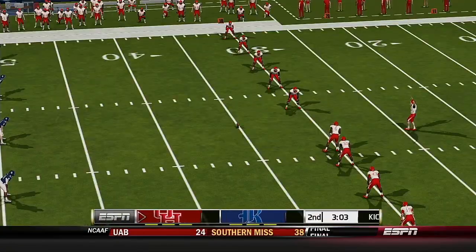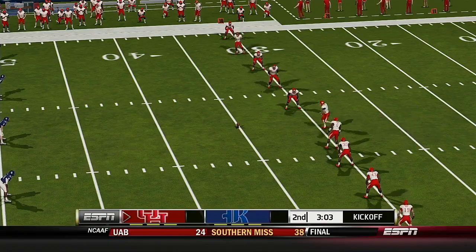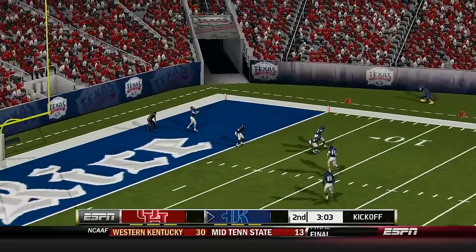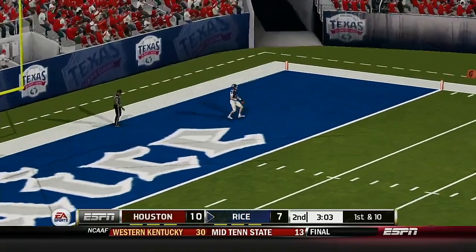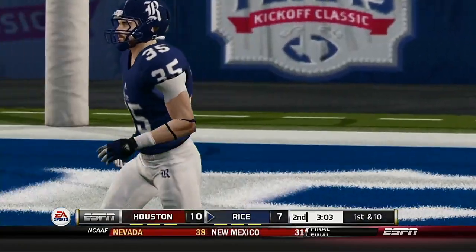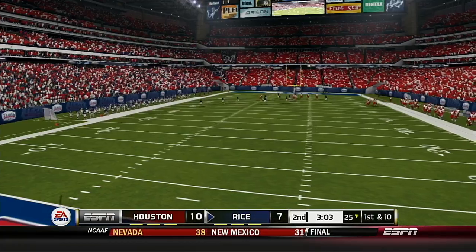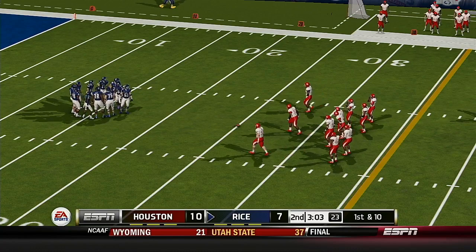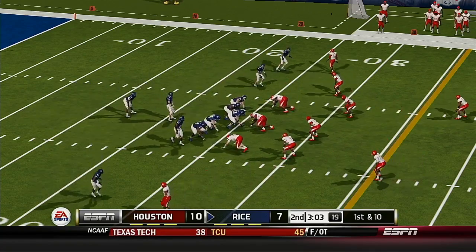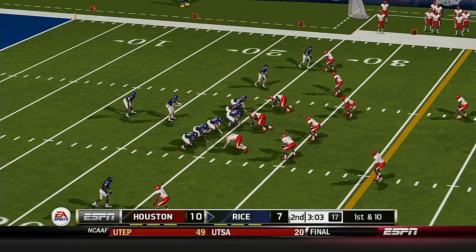Thanks, Reese. 10-7 in this one. And it looks like they're ready for the kickoff. Sends it sailing downfield. And it goes into the end zone, down for a touchback. Momentum swings have been fairly even. And with so little separation, this game can be drastically changed on just 1 or 2 plays.